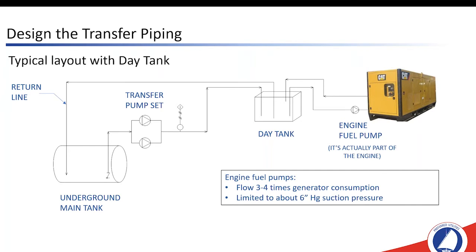The genset fuel pump pulls from the day tank and returns excess fuel directly back to the day tank. There's a foot valve in the main tank to maintain prime in the suction line, and there's a flow switch at the discharge of the pump set. If the lead pump doesn't prove flow, the alarm sounds and the lag pump is energized. If it doesn't prove flow either, both pumps are de-energized and the common alarm stays on until silenced. And recall, there are 4 float switches in the day tank to run the pump controls.